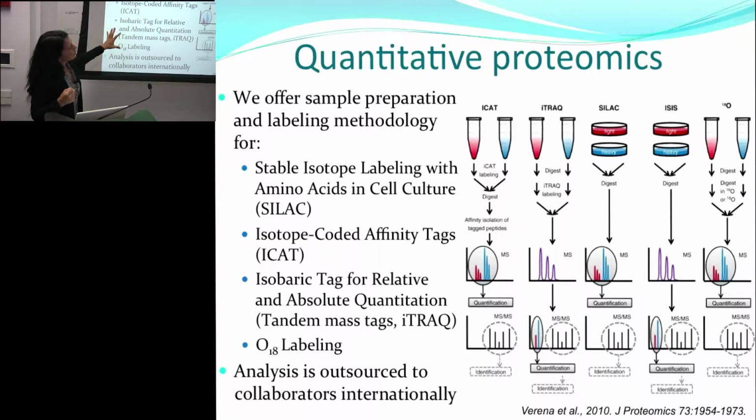So we are able right now to prepare the samples for these methods, and we outsource the mass spectrometry analysis and quantitation, because our instrument is not sensitive enough for this type of study.